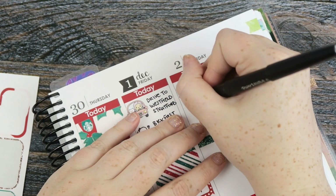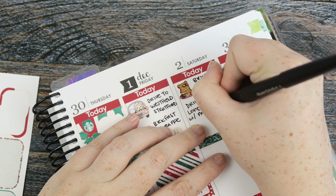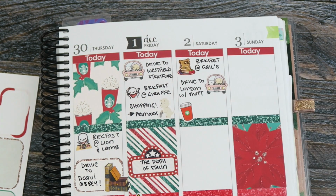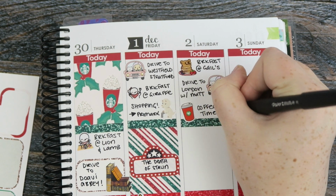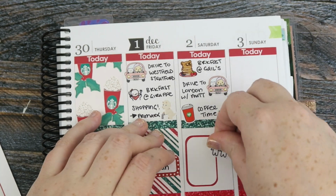Then I used another Happy Day sticker, the pancakes this time, because we had breakfast at a place called Gales, which is a bakery. And then we used another road trip from Whimsical Cat Studio because we drove back to London, but a different part, with Lachlan's brother. And we got coffee, so I put in a Fox and Cactus red cup.